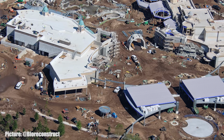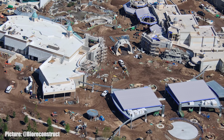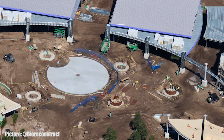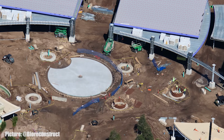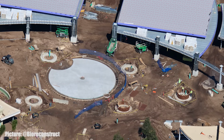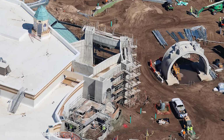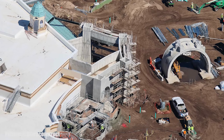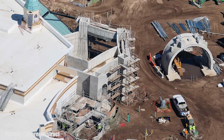Making our way towards the entrance to Epic Universe, a large circular courtyard has been poured just before the security plaza. Around this courtyard, there are also what looks like 4 garden foundations, or possibly fountains evenly spaced. Between the security plaza and the Kronos Tower, the rockwork along the walls on either side of the tower are continuing sculpting and are still awaiting paint.